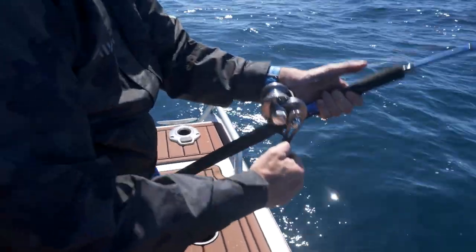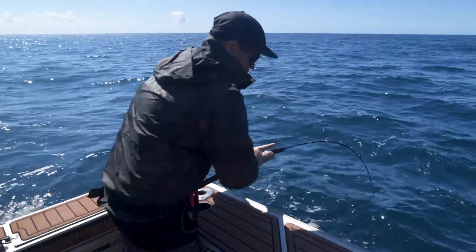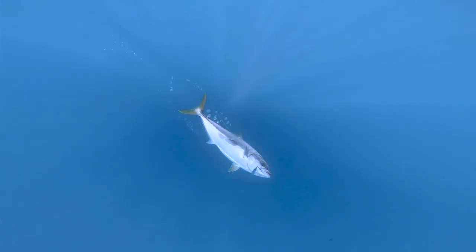Fish is still there, boy. At least one, you reckon? I don't think it's overly huge. I'm kind of glad, actually. I would have got smoked. Yeah. Is it?